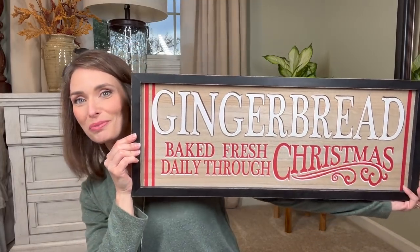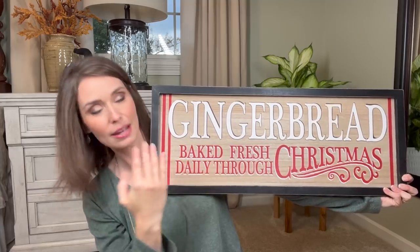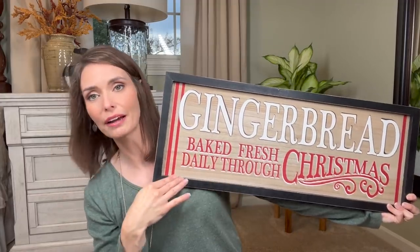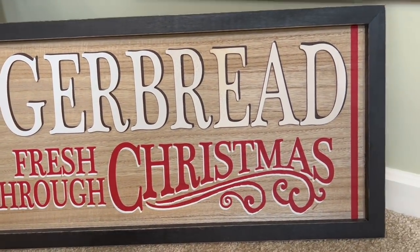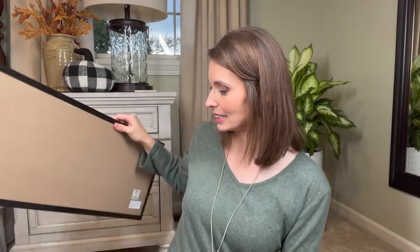One piece that I thought was really cute, and I'm hoping to incorporate it into our kitchen. I'm wanting to do a gingerbread theme in our kitchen. And so I thought this would be perfect for our coffee bar. So it's going to be like a gingerbread and maybe coffee cocoa bar area. I love this sign. I love the colors that it has, the black frame, and then it has the white lettering and the red. So I thought it was super festive and super cute. So that's the first thing that I picked up from Kirkland's today.